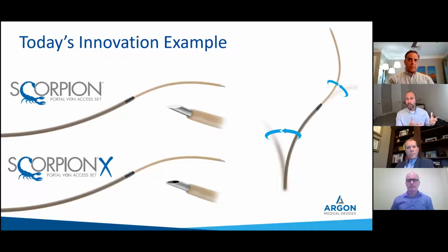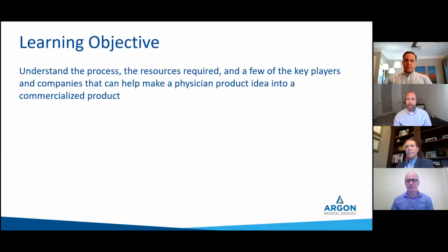We're going to leverage that experience and all our time in med device to help talk through the process of taking a physician idea to a commercialized product. So the learning objectives for this presentation are to understand the process, the resources required, a few of the key players, and even the companies that can help a physician take a product idea and make it into a commercialized product.